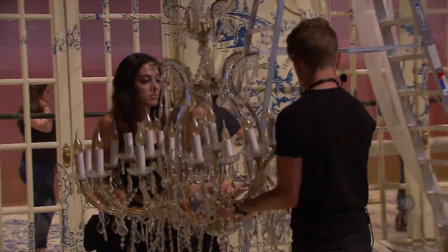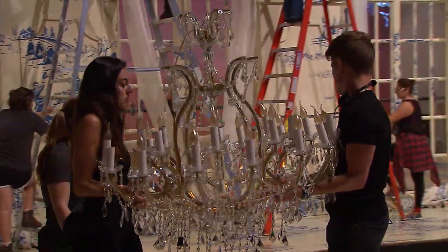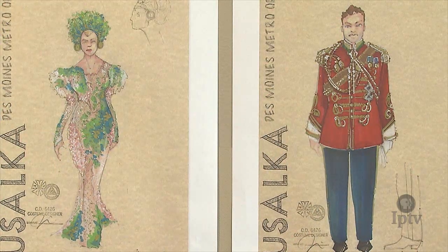This production of Rusalka is a new production, and what we mean by that is that the sets are brand new, the costumes are brand new, all of the production elements are uniquely designed for our space.